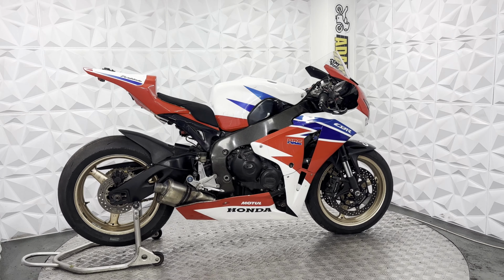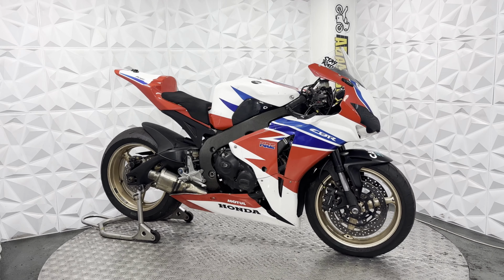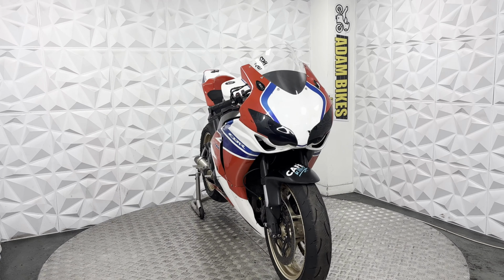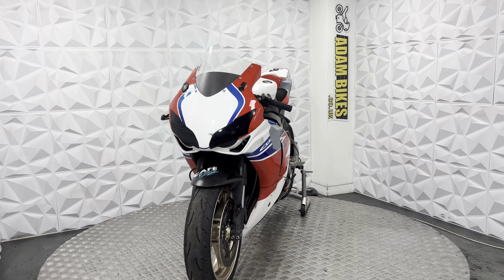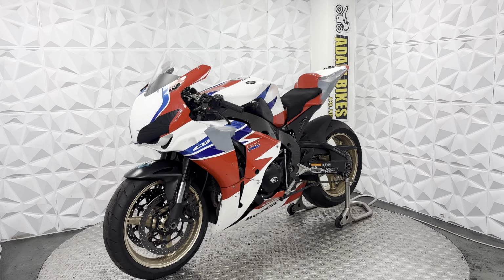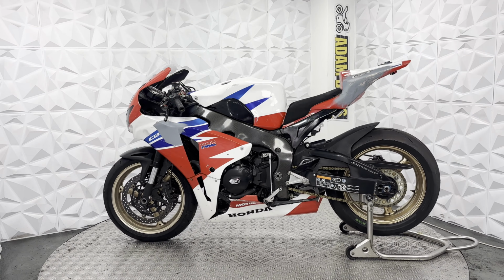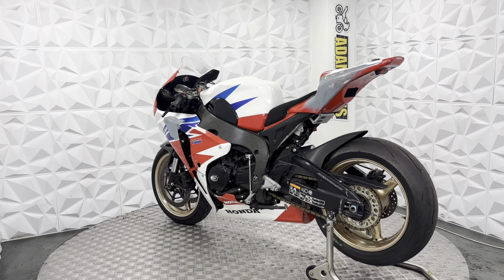Nice aftermarket exhaust system, does sound nice. This side is in decent condition, very minimal marks this side, just a couple of light scratches from general use. We've got the hand guards, aftermarket front brake lever, aftermarket grips and clutch lever. OEM mirror caps on one side, this side have been removed. We've got a clear front screen, so the headlights have been removed on this. OEM crash slider for the engine casing, nice carbon fiber full frame guard.